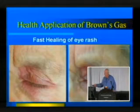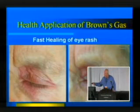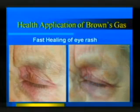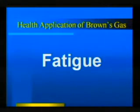This particular woman, her mother actually, has a rash under her eye right here. It's scaly. It was very painful and itchy. And in one treatment, it was almost completely gone. What she did is took diving goggles and put the gas in and just had the Brown's gas around her eyes. So this is an example of how a rash can get mitigated. And she was very grateful for that.